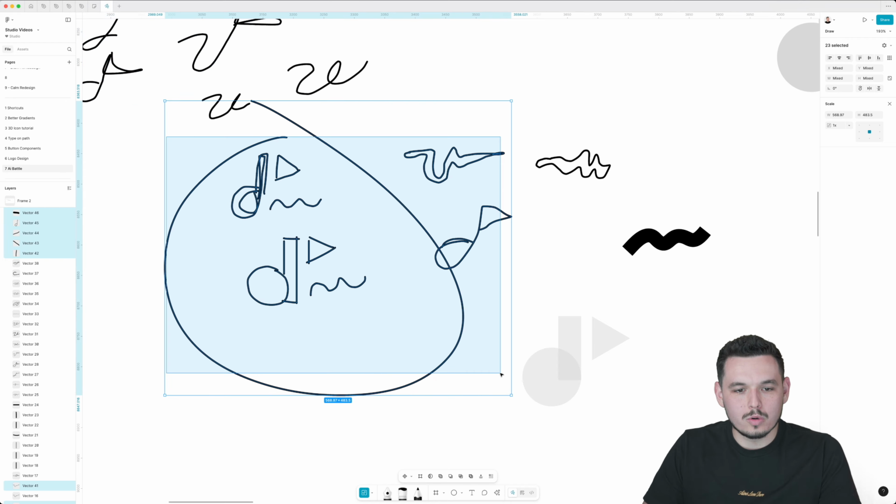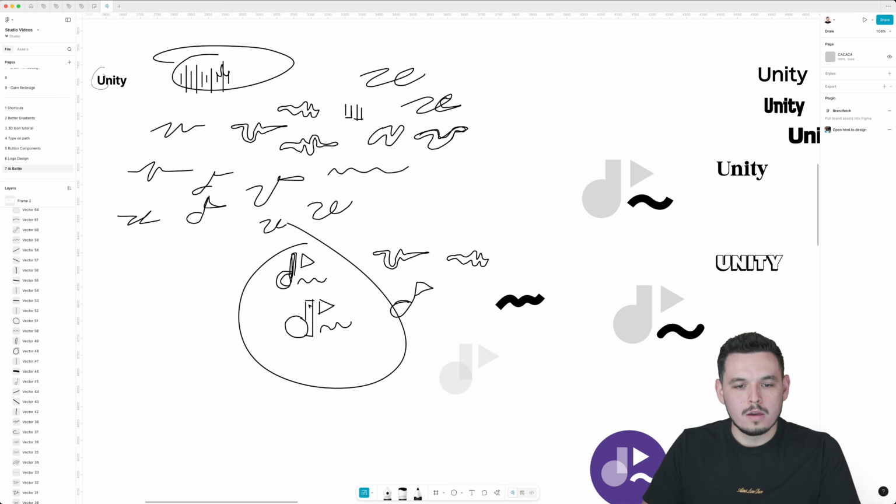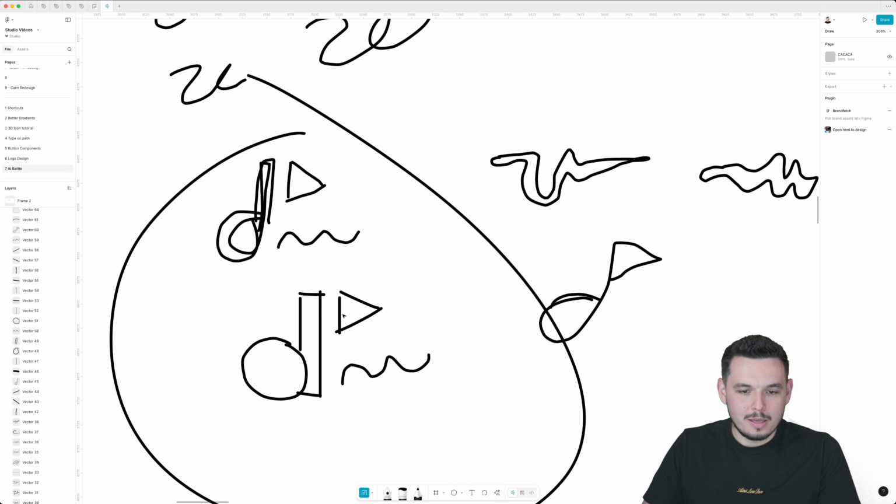Then I started moving towards this, where we're building a music note because it's related to piano. We added a little play button because it's video tutorials, and then they wanted a little bit of nostalgia, so I use this kind of bulky font. I was gonna go with this outline, but I think the bulky one works better.